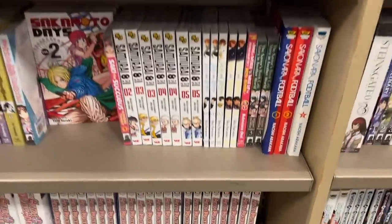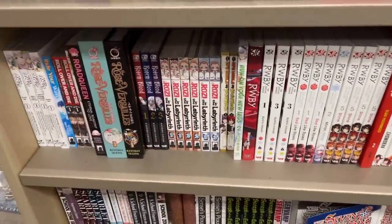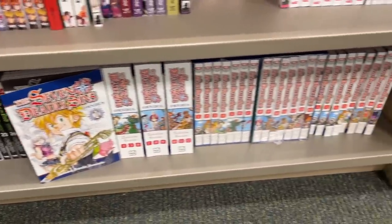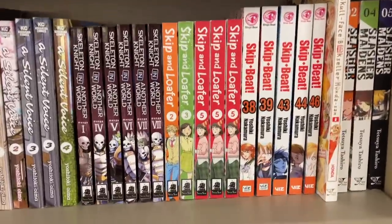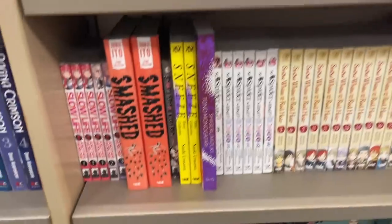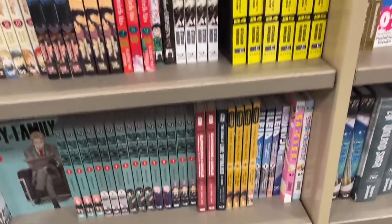Rent-A-Mid, Sakamoto Days, heard really good things about that. I still need to read Volume 1. Sensei's Pious Lie, I do have that. Not sure if I'm going to continue collecting it. I really like these spines, actually. They're low-key kind of slept on. Skip and Loafer, no Volume 1. I'm not sure if I'd pick it up anyways. Same with Shibuya Goldfish, no Volume 1. But I do kind of want to see a goldfish just absolutely murdering people.